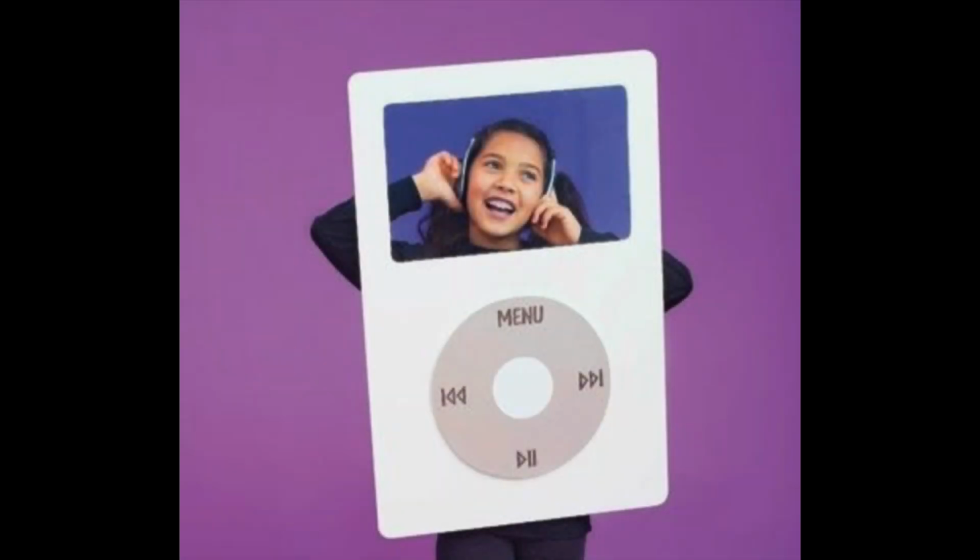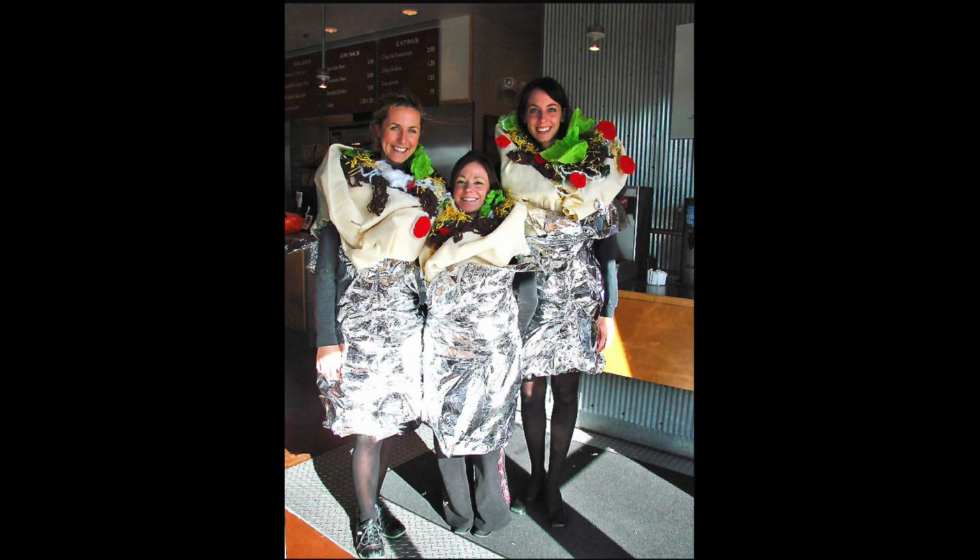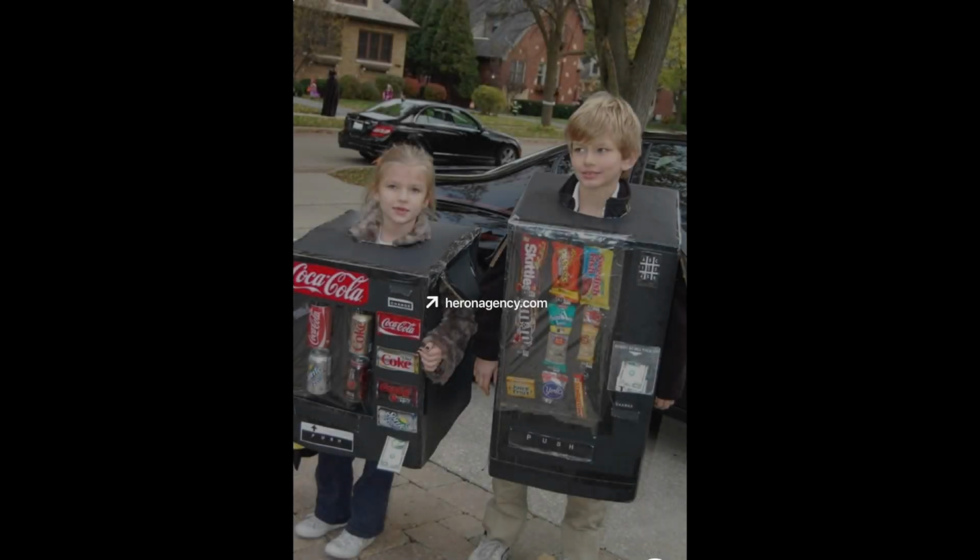Check out this cute iPod costume. Bring back the iPod. Looking at this Chipotle burrito costume is making your girl very, very hungry. Cool idea for a Halloween costume. Look at these two vending machine costumes. Aren't these cool? One is a soda machine, and the other one is a candy machine. I hope they win first prize. Great idea for a costume.